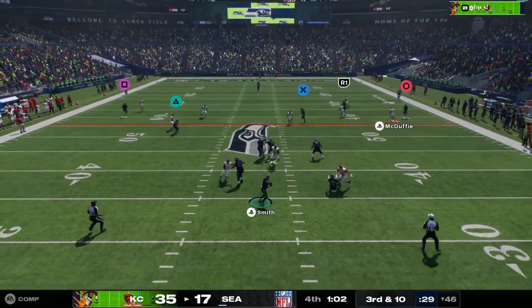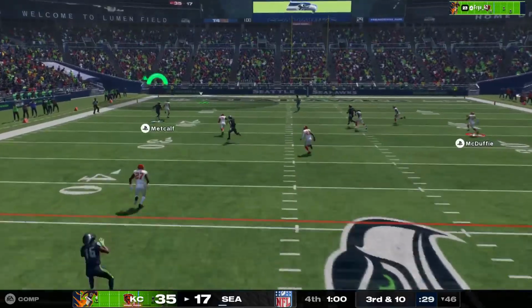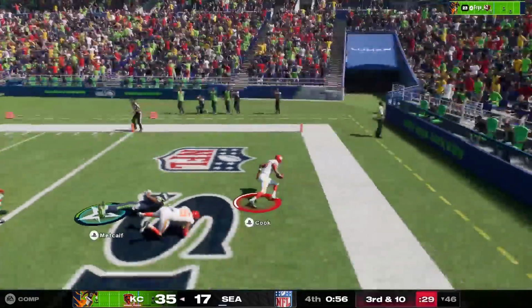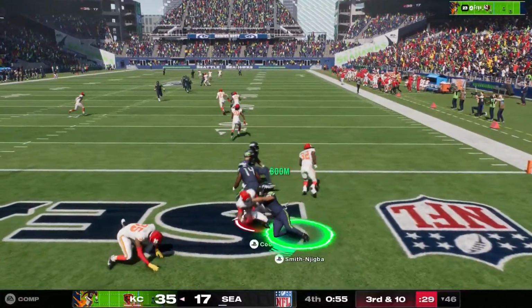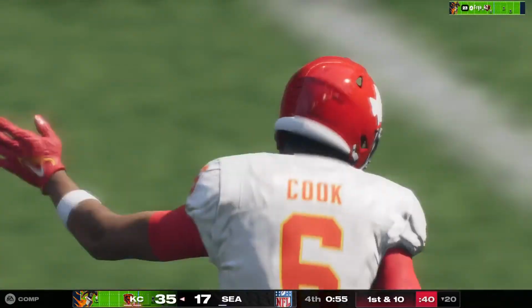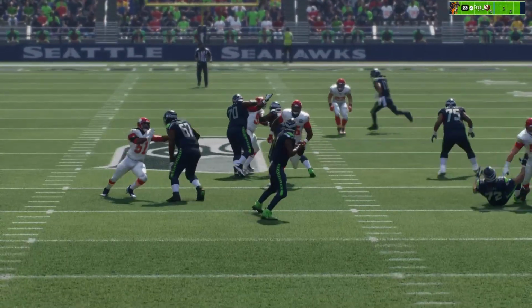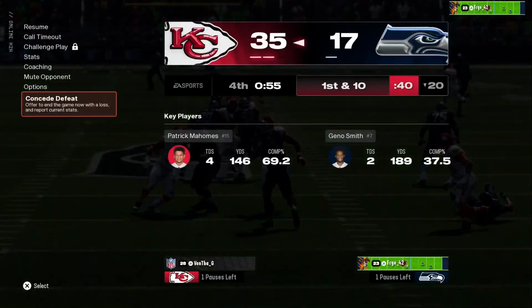So what do they do? They bring in extra defensive backs. They clog up the back end. And at the end of the day, there's just no... That's going to be intercepted in the end zone. Picked off by Brian Cook. So much of that play comes down to the defender's positioning. Being able to get himself to a spot, to get his hands on the ball, and a chance at that pick.